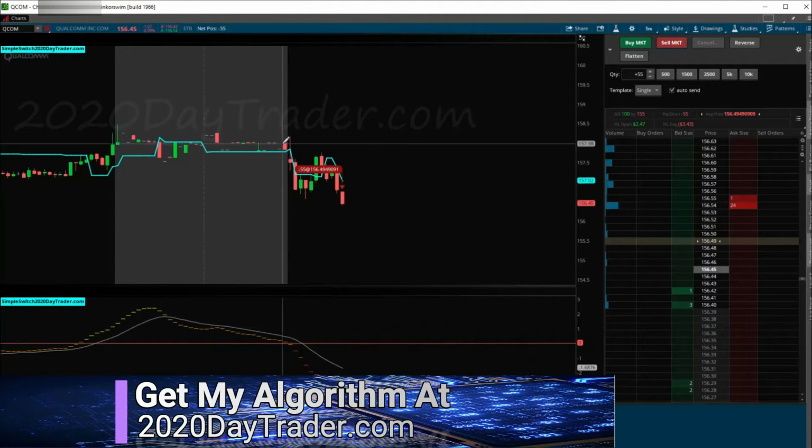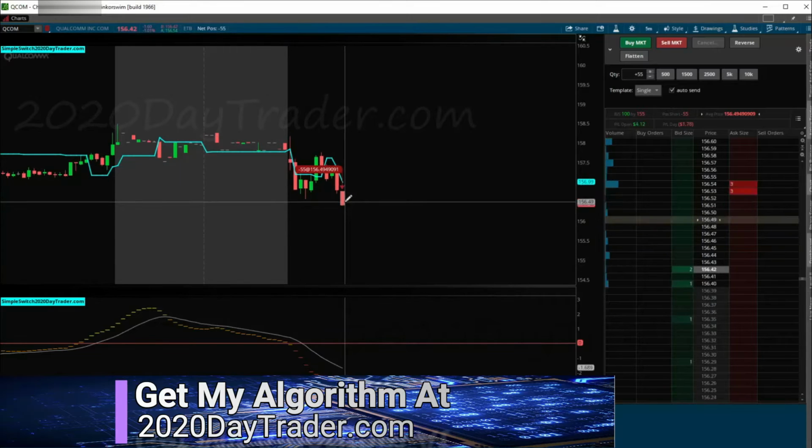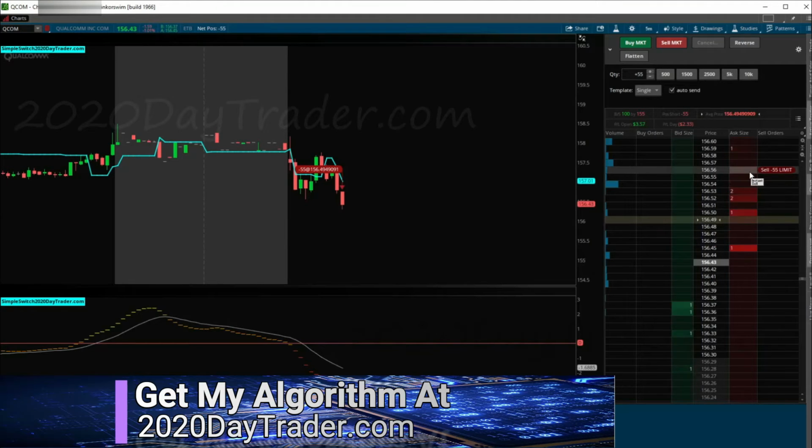So we're breaking down this. We saw this basically came down, had to rally back up, and now it's getting ready to make some lower lows. And I think those lower lows are going to be a little bit significant. But I'm not going to try to ride it that long. I'm just going to ride it for like $5 or $10, and then bounce out. Okay, there it goes.